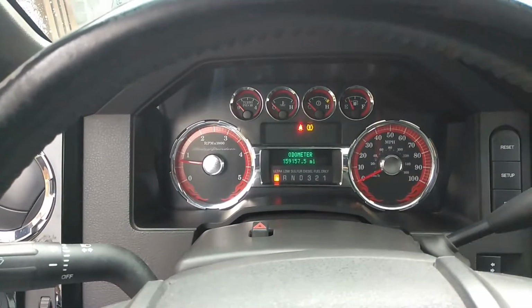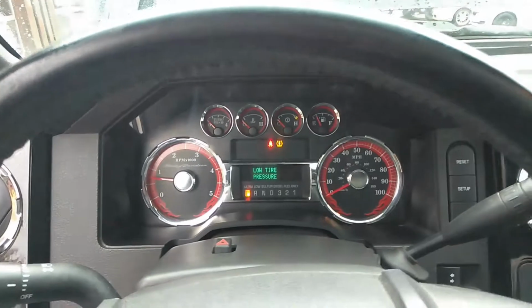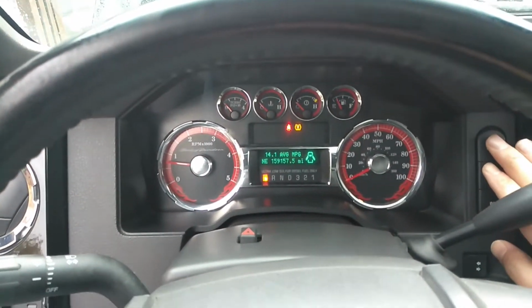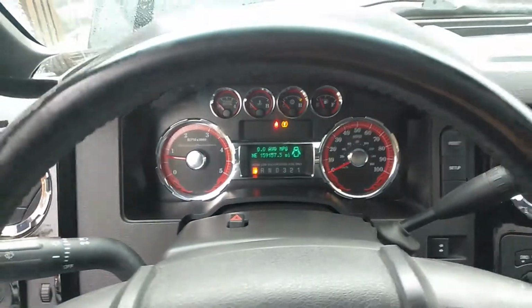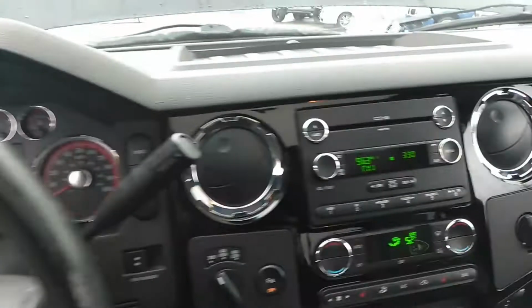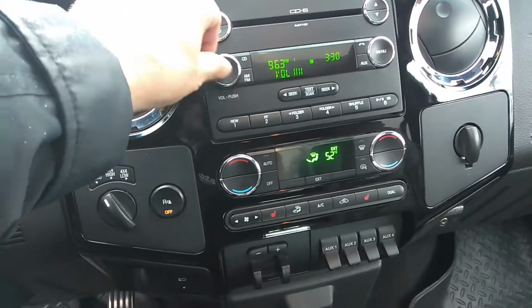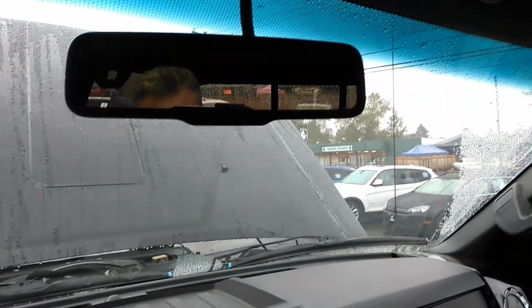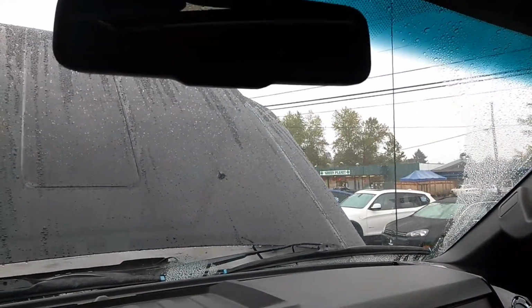The TPMS light will probably generally always be on because of the aftermarket rims and tires. But again, if that's a concern of yours, just present it to a sales rep. They're happy to help you out. Stereo there. Oh, you want a backup camera? Get it in reverse. There we go. There's the backup camera there for you.